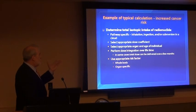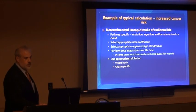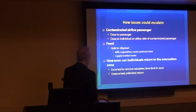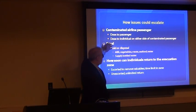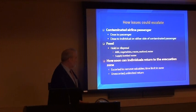How do you do cancer risk? That's the equation and the verbiage. How can these issues escalate? Dose to the passenger, dose to the individual, food or disposal. Again, you could save some food, but a lot of it has to be disposed of.